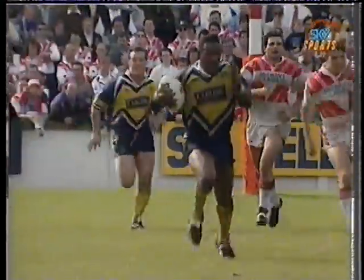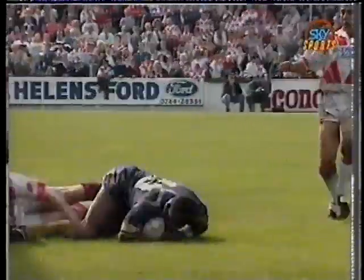This was a great run. He did everything right. He knew he didn't have the speed. Look, he waits until Lyon goes for him, dips. The handoff. Great upper body strength, this man.